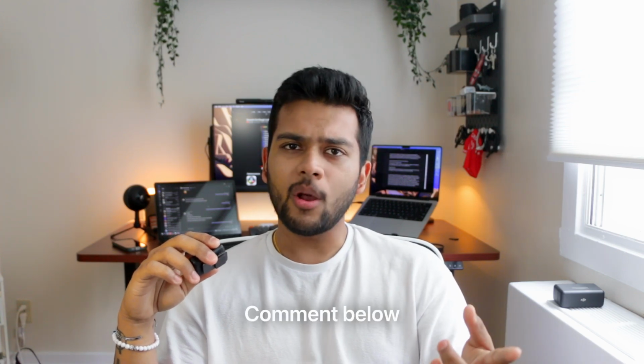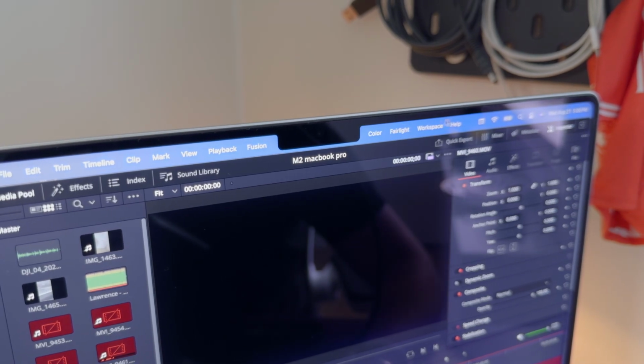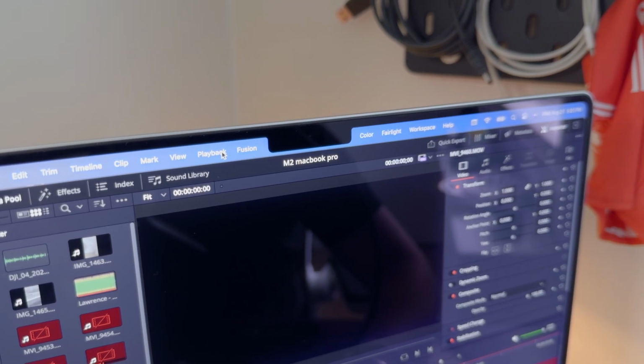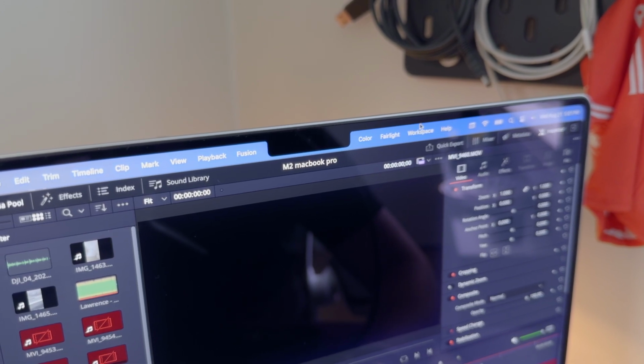I don't feel that it's a problem for me. Let me know in the comments down below if you like the notch design or not. But to me, it is just sleek and it stays out of my way when I'm working. I love the extra screen space that I get because of the notch, because on both sides of the notch you have the menu bar where you have the different options you can access.